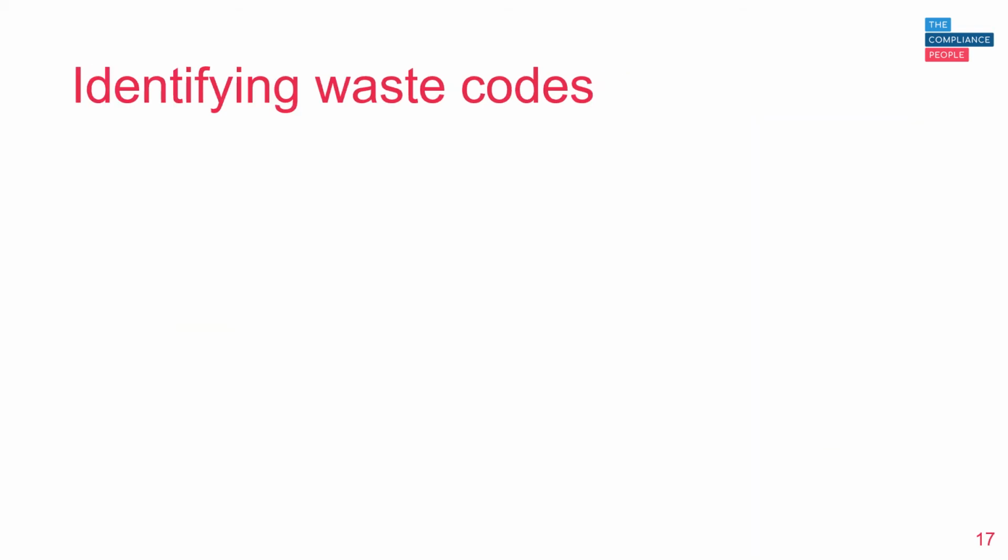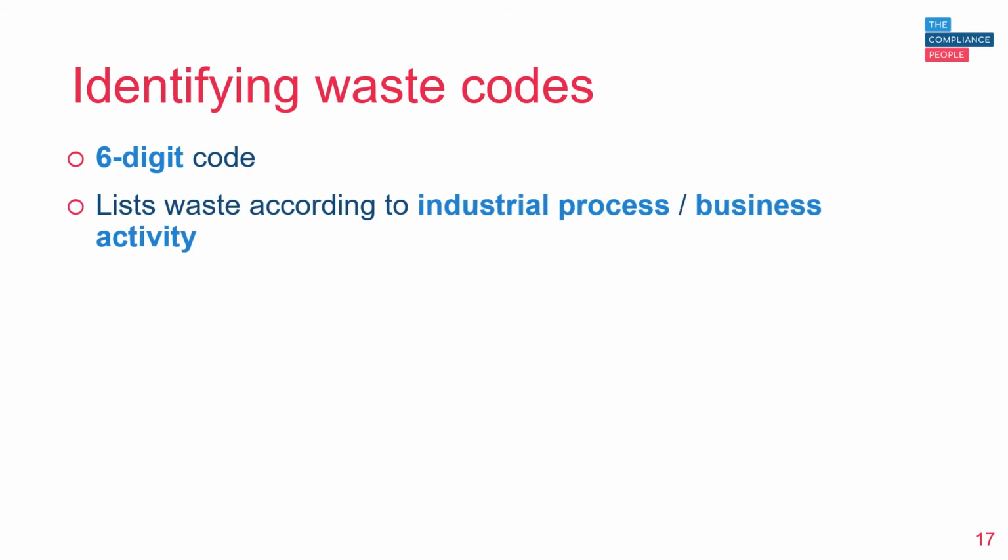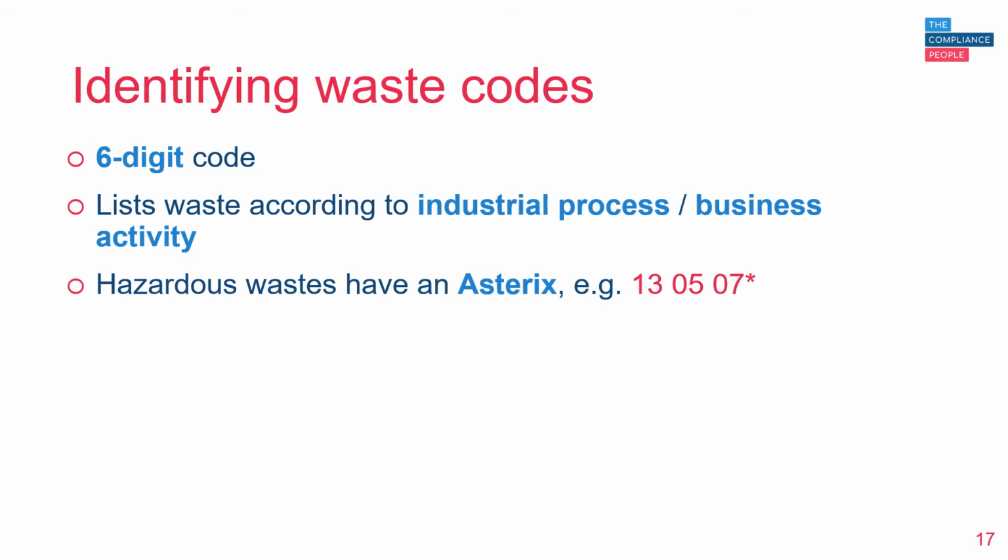When we identify waste codes, we want to know exactly what the waste is and where it's come from. And this is done by using a 6-digit code. And the wastes are listed according to the industrial process and/or business activity that created them. Hazardous wastes have an asterisk against them. For example, 1305 asterisk, as you can see on the slide.